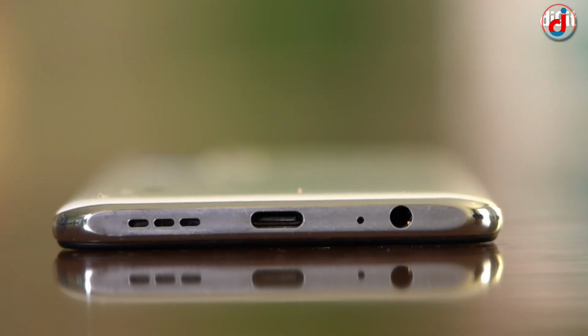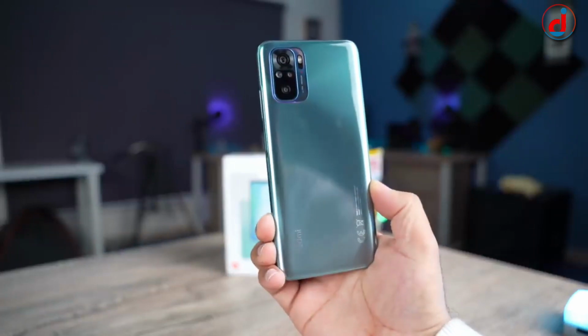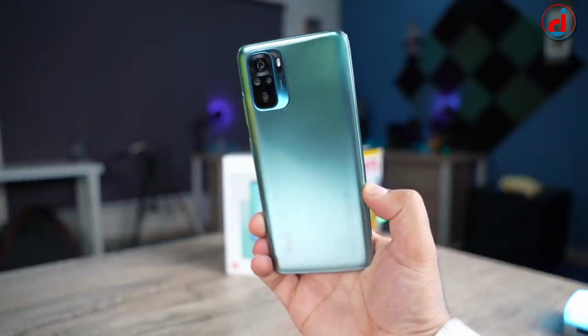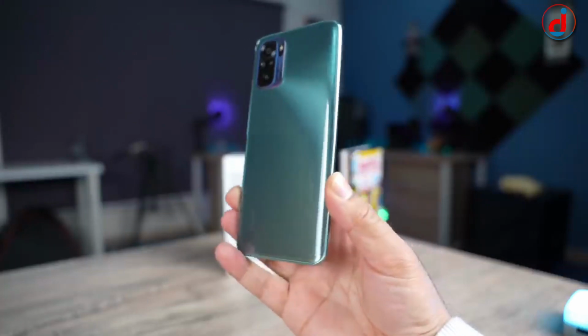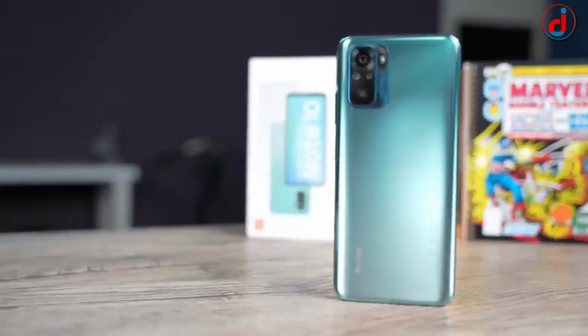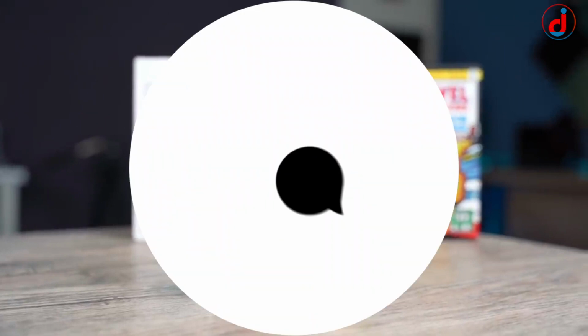Talking about the pricing, Redmi Note 10 price in India is 11,999 rupees for the 4/64 variant, while the 6/128 costs 13,999 rupees. The phone will go on sale from 16 March on mi.com, and we expect the price of Redmi Note 10 in Nepal to start from rupees 21,000 when it launches later in Nepal.